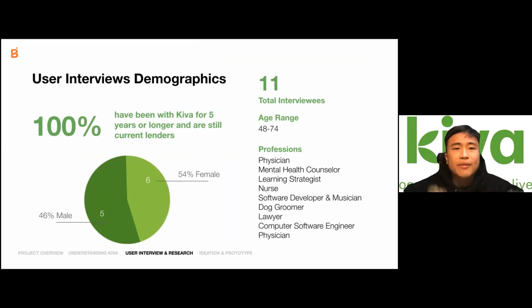And here are some of our demographics. We made a total of 11 one-on-two interviews. We usually had 2 of us versus 1 interviewee. One of us took notes and another one conducted the interview. The age range of our interviewees was from 48 to 74, so we had the upper range of ages with a plethora of different professions. Another important statistic is that 100% have been with Kiva for over 5 years, so these are long-term Kiva users. And we had an even scale in terms of gender.